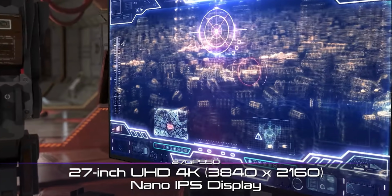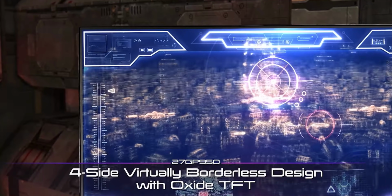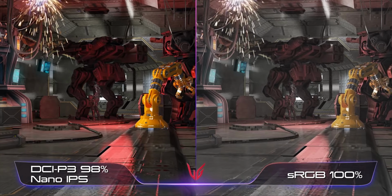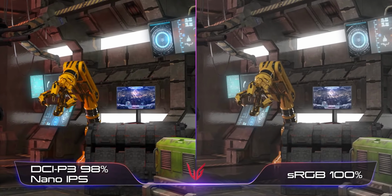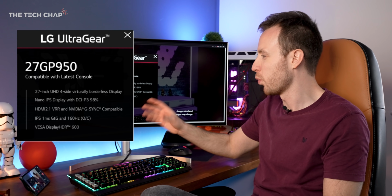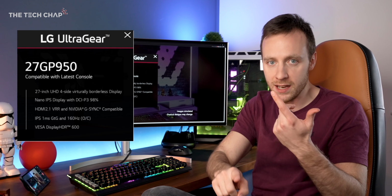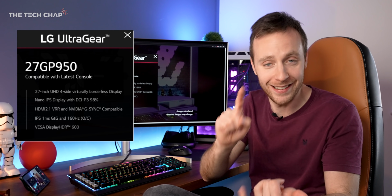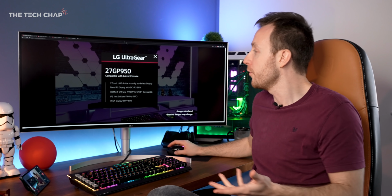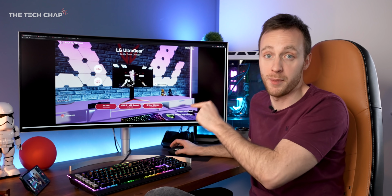So 27-inch nano IPS, still very color accurate, 98% P3, HDMI 2.1 with VRR, variable refresh rate, and NVIDIA G-Sync compatibility, 1 millisecond gray-to-gray response time, so super fast, and a 160Hz overclocked refresh rate. I imagine that's 144 normally, and also HDR, DisplayHDR 600. So decent HDR, high refresh, 4K, HDMI 2.1. I kind of wish there was a 32-inch version as well, but yeah, if you're looking for a new monitor to pair with your PC and your games consoles, this is probably going to be the one to go for.